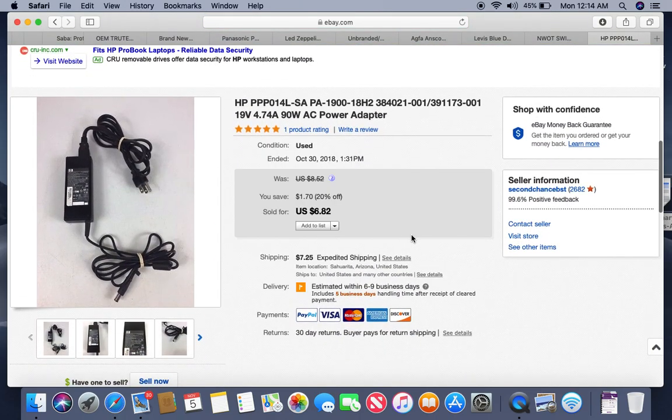Next up, this is an HP power adapter. I sell a lot of power supplies or AC units. Not AC units, I'm sorry, AC adapters. AC units, man, that'd be tough to ship, huh? Anyhow, AC adapters, power supplies, that sort of stuff. I sell a lot of these.